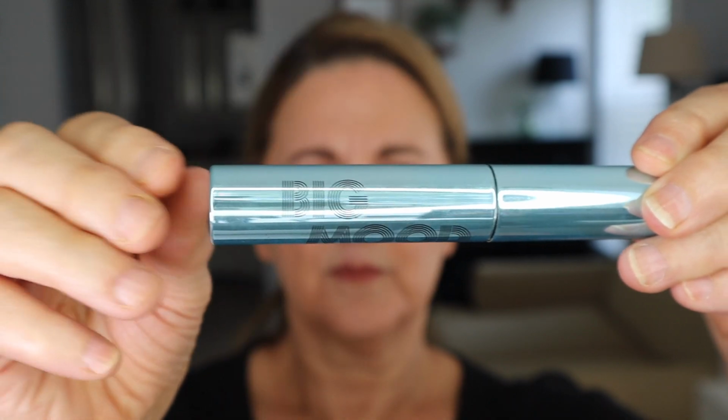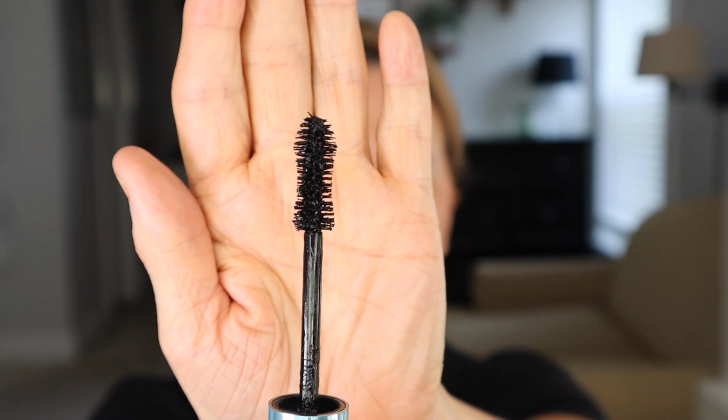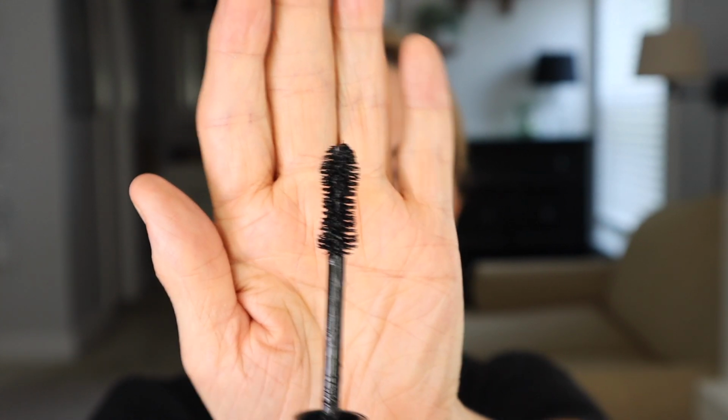And this is the e.l.f. Big Mood, I think it's called. Yeah, Big Mood. This brush is massive. It is huge. I don't use it a ton only because it does give that clump immediately. You can brush it out, and I will use my little handy dandy comb and brush it through if it clumps too much. If you really want to give that va-va-voom eyelashes, this is the one I would go for. But I didn't keep it in the 6 because it wouldn't be one of my favorites.